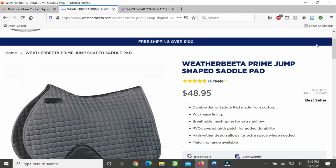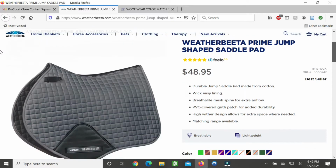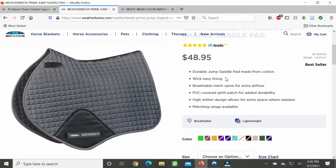Now for Weatherbeeta, we have got a PVC covered girth patch. PVC is kind of a synthetic scratchy fabric. It's not my favorite.